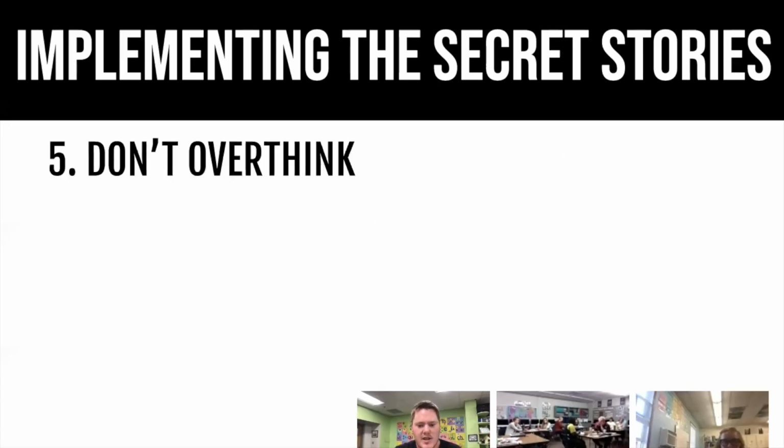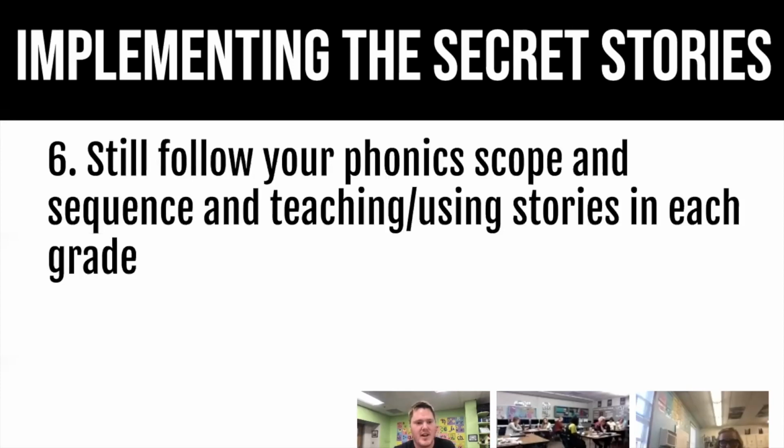And then just don't overthink it. It's literally the simplest thing you will ever implement in your classroom. You can't do it wrong unless you don't put up the posters. And you're still going to follow your phonics scope and sequence, and you're going to be teaching and using the stories in each grade. It's not like you're going to say, okay, kindergarten, you take those 5 stories, 1st grade, we're going to do these 5, 2nd grade, you guys can do those 3, 3rd grade, I'll take those 5.